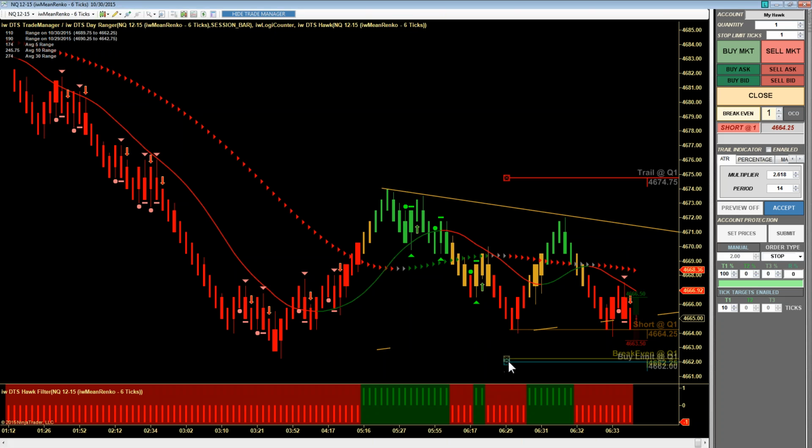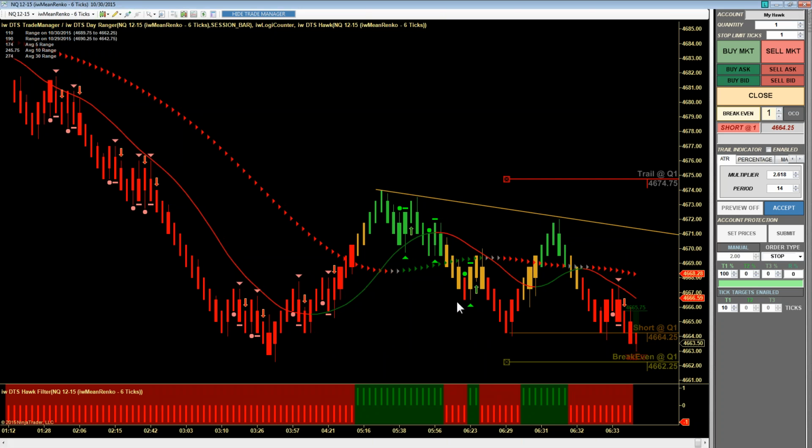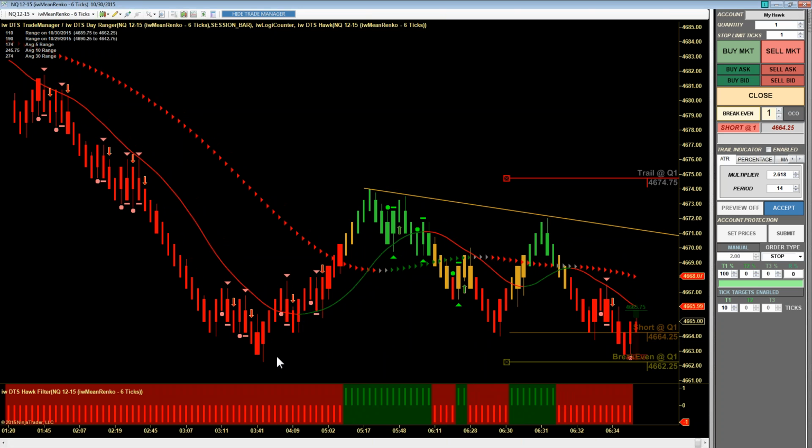All right, so we've filled here to the downside. I'm going to nix the profit target, and it looks like we got slipped a little bit on the entry. That's annoying. I'll leave the break-even trigger in play just because we're here at the lows. There we go. We're starting to see that reaction towards this support.